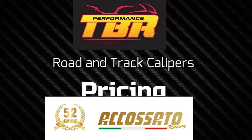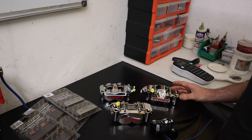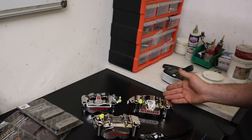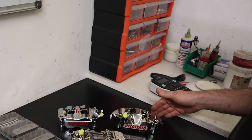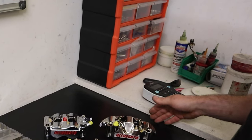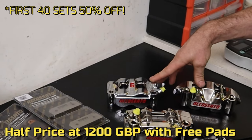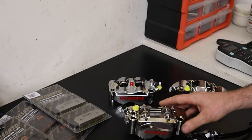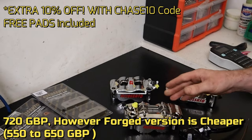So a big consideration for a lot of people is going to be price, and naturally pure racing products, they cost more. They cost more to produce, they cost more to develop, they sell in lower numbers, so they just cost. The normal retail price for these two calipers is £2,400 without pads. And the normal retail price for these is £720, give or take.